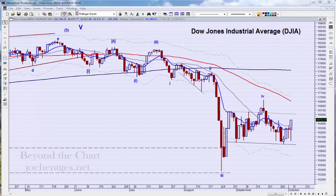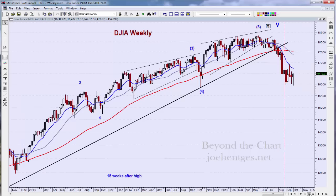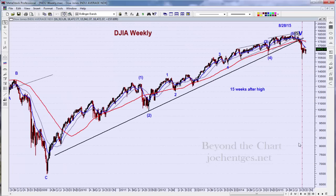The momentum's down. The other thing I'm going to look at on a weekly basis with the Dow Industrials, look how this thing has turned and rolled over in here. On a weekly basis, I have the 10 exponential moving average, the 21, and the 55 in here. The 10's crossed below the 21, the 21's crossing below the 55. Why do I have this vertical dotted line in here? This is the peak in the 55-day moving average.